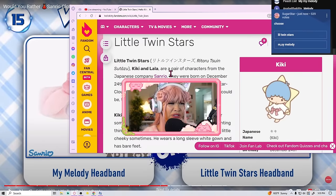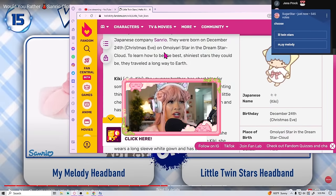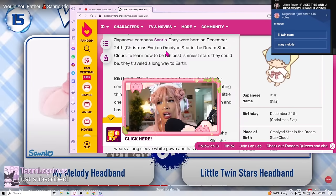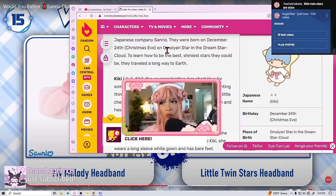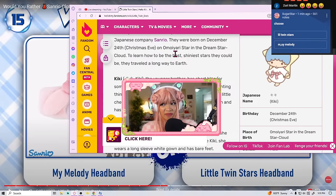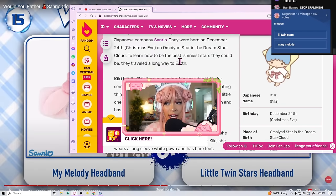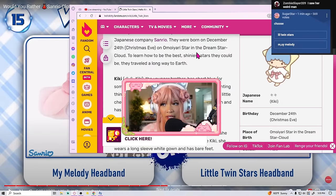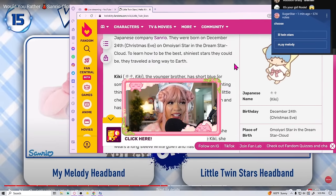A pair of characters from Sanrio. They were born on December 24th, Christmas Eve, on Omoyari Star. I butchered that. Omoyari Star in the Dream Star Cloud. They are trying to become stars. To learn how to be the best shiny stars they could be, they traveled a long way to Earth. So they are star aliens.